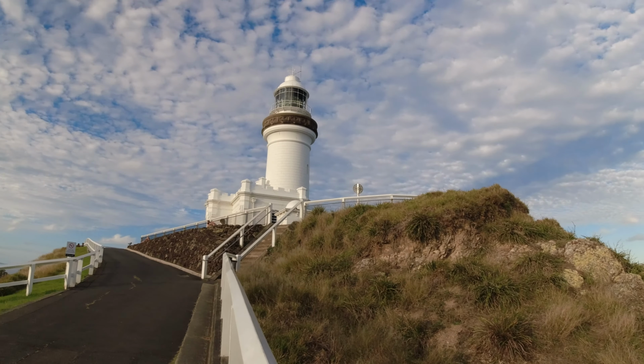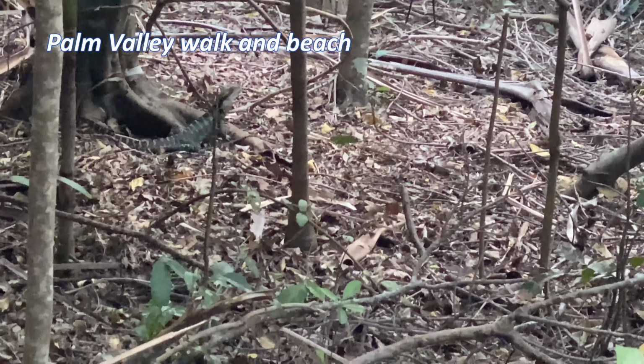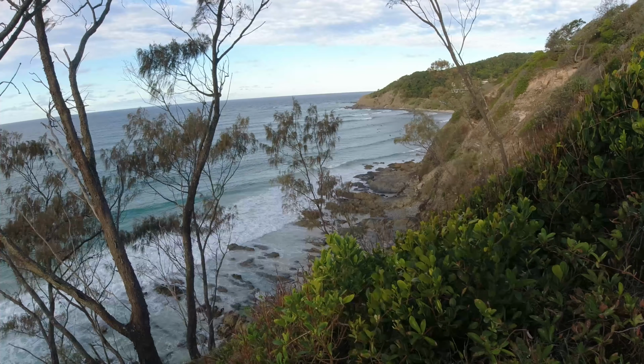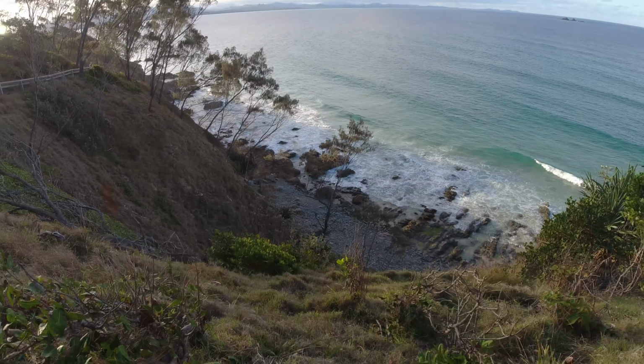From the lookout, we headed down to Palm Valley, where we went for a walk on their little boardwalk before heading onto part of the Cape Byron track. The views from the Cape Byron walk were absolutely stunning.